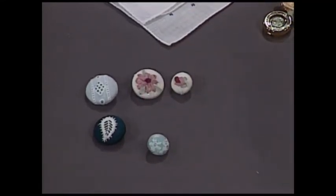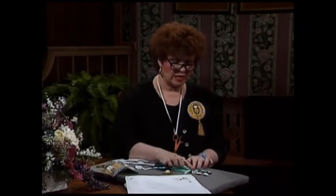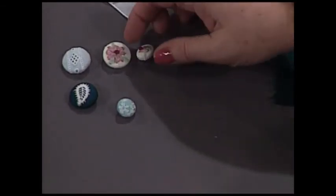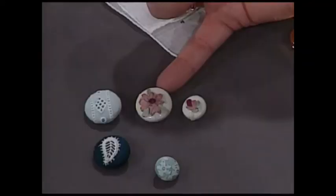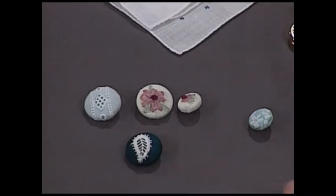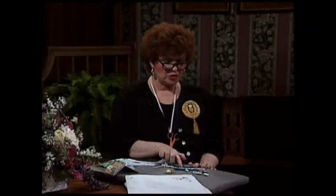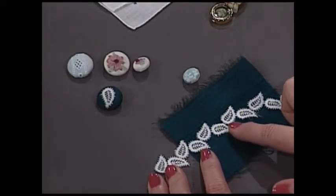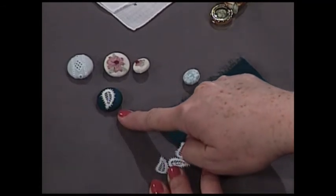It started with a piece of tie silk with a little bit of lace put over it. Cut out your circle and follow the directions on the kit. These two little buttons are very sweet. They both have silk ribbon embroidery done on linen. This is another sweet little button. There is a piece of tie silk, and this little trim, which comes from Switzerland, has little leaves. Simply cut those little leaves apart and glue one little leaf on the tie silk button.